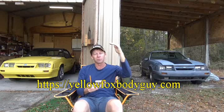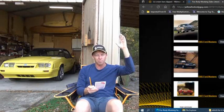The coupe weighs 2,880 pounds, give or take, from the factory. You can go to yellowfoxbodyguy.com and look at all these facts. I have every year of sales literature for all the Foxbody Mustangs, and I've got a couple other ones, Capris, and some other stuff there. And it's all the factory literature right there. You can read it, find out stuff. But that coupe weighed 2,880.